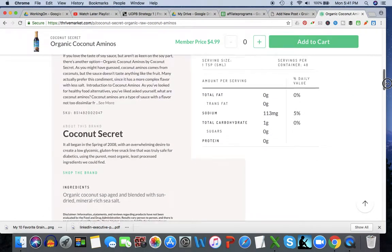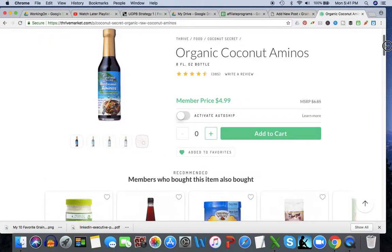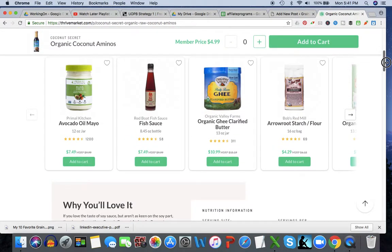But as you can see, it only has organic coconut sap aged and blended with sun-dried mineral-rich sea salt. And they have another kind that has a little bit of cayenne pepper in it, with a kick, that's designed to be more of a substitute for barbecue sauce, or, you know, a different kind of sauce. So anyway, you would use it in place of soy sauce in a lot of recipes, and it's really, really good. I really like the taste of it. It doesn't taste too coconutty. Like I say, I use it in a lot of stir fries or salads, even as a salad dressing, or soups or different things like that. So that is another really great product.